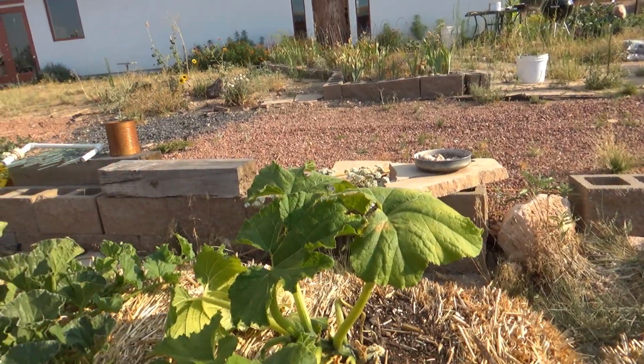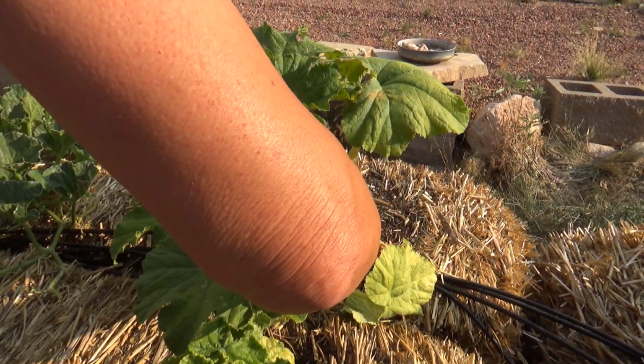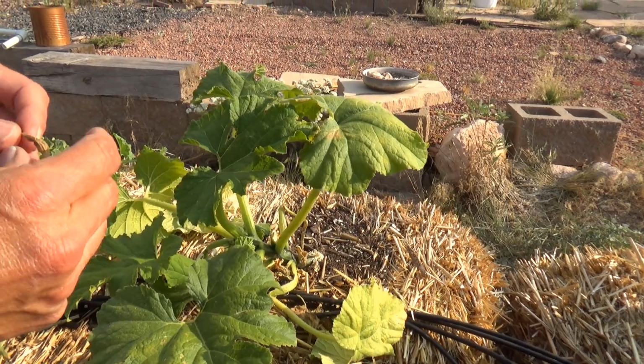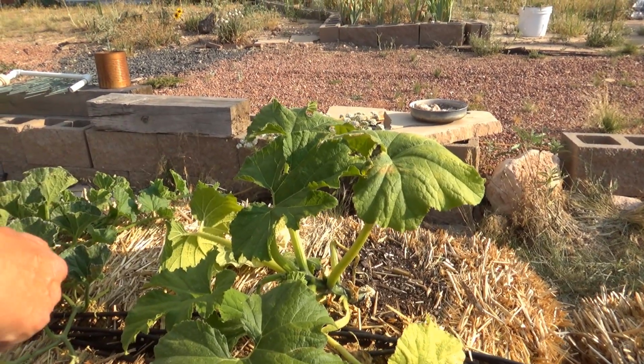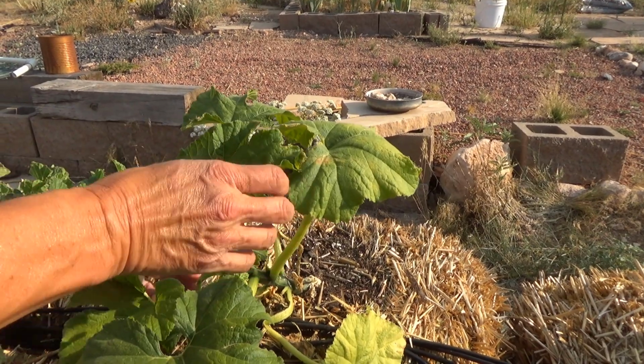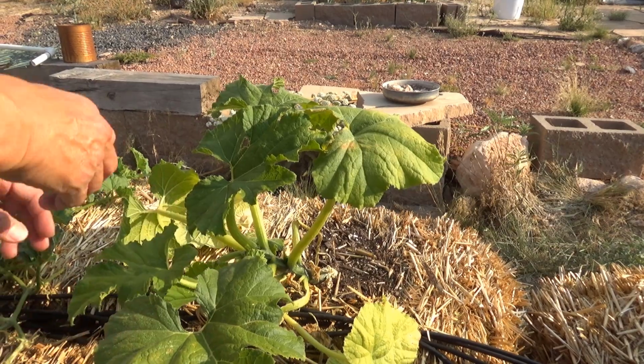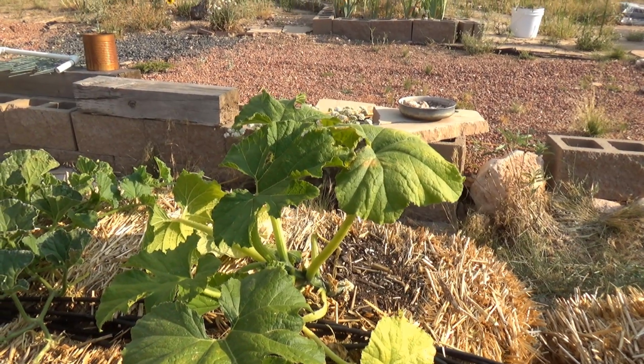This is a yellow squash. It lost its previous fruits to drying out. So I'm hoping that now that it's getting proper water and stuff like that, it'll start producing new foliage and whatnot. It was pretty badly chomped, but it's coming back.